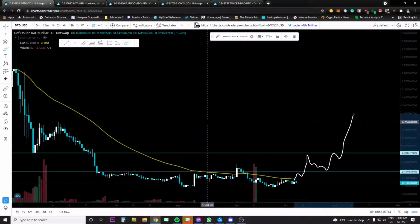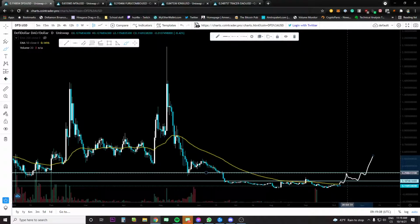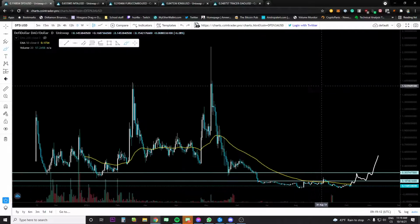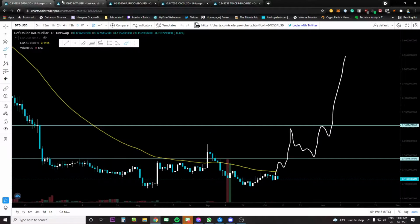DFD is a skip because first it needs to clear this to even think about getting in. And this is going to be such heavy resistance. Look at this: support, support, support, breakdown. I cannot see this going up at all. They screwed up. I used to hold a big position of DFD. I'm glad I got out. Yeah, this looks terrible.